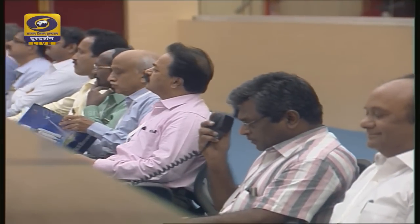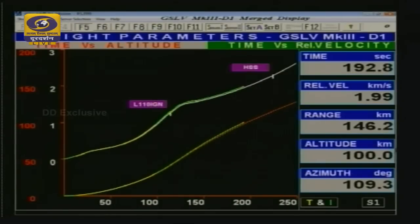Right now we are at plus 3 minutes, 180 seconds, and the altitude is around 95 kilometers. L110 performance is normal, and we again heard the announcement of the normal performance of the L110 stage. As per the nominal sequence, at 224 seconds we should have the separation of the heat shield. So we are at 200 seconds, altitude 105 kilometers.